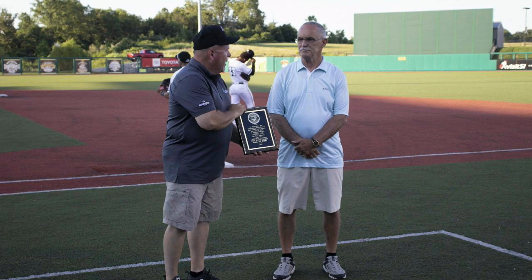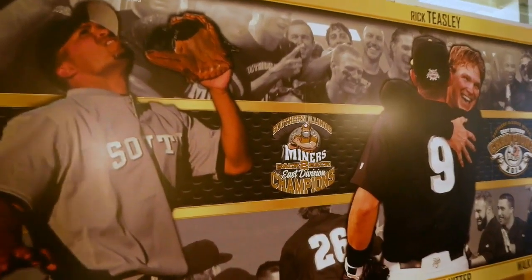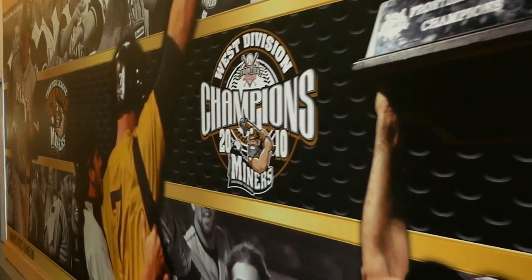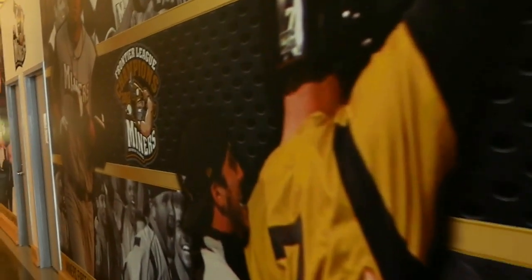With numerous inductions over the last several years, the Miners look forward to continuing the tradition of honoring local high school coaches. As we make our way down the foyer to take a look inside one of our nightly suites, the mural on the wall reflects some of the impactful moments in Miners history. Anything from our first postseason All-Star to a walk-off home run to win the division to even our Frontier League championship in 2012.